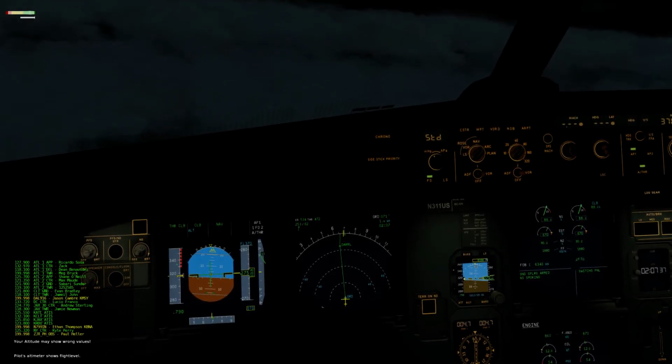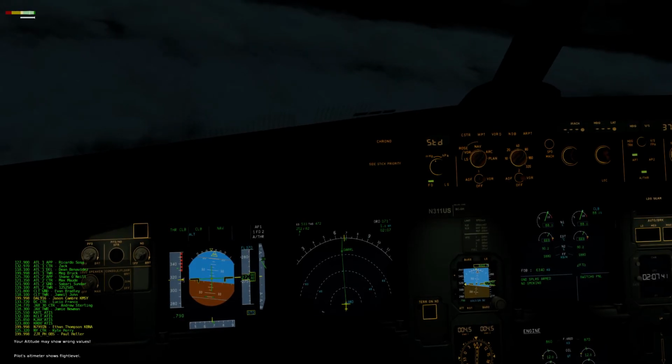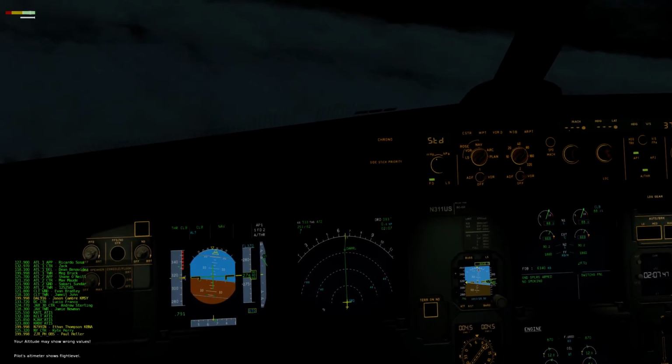Atlanta Center, Bombardier November 870 Delta Charlie with you, 1000. Bombardier 870 Delta Charlie, Atlanta Center, contact Center on 121.35. 121.35, 0 Delta Charlie.